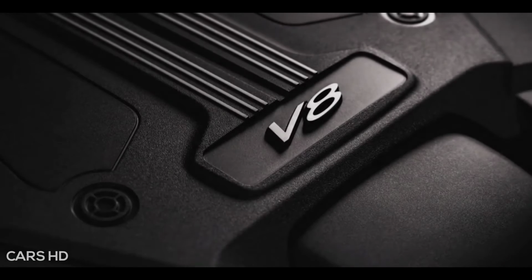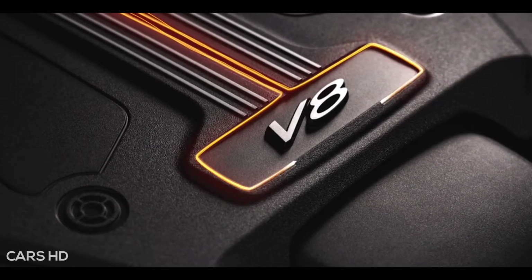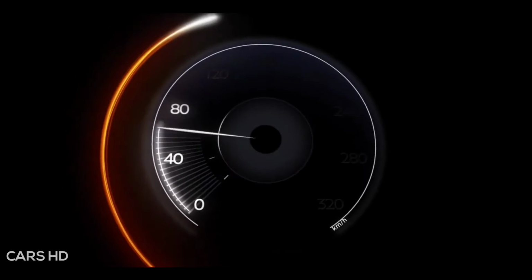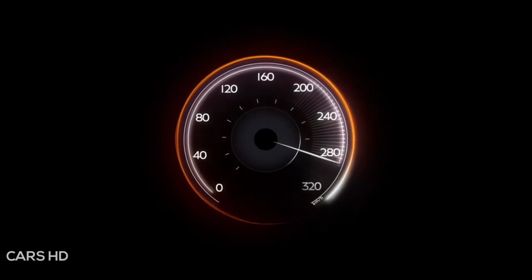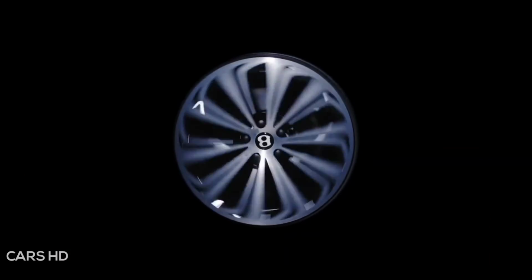If you're looking for an exhilarating driving experience, you've found it, thanks to the most advanced V8 engine ever built. Its two twin-scroll turbochargers help produce a thrilling surge of 542 brake horsepower. With a maximum torque of 770 Newton meters, it will take you from 0 to 100 kilometers an hour in just 4.5 seconds, and then on to a top speed of 290 kilometers an hour. And whenever you put your foot down, you'll be rewarded with that distinctive Bentley V8 burble.